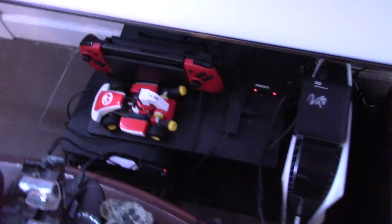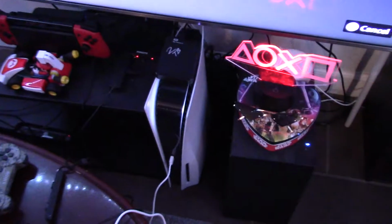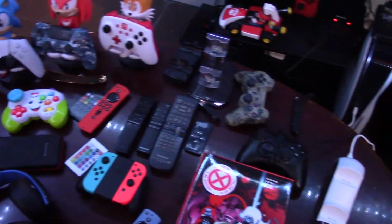But right here is where I have all my games and stuff. Got my Switch, my PlayStation 3, and 4 right here. You can see them. I hate that they're kind of dusty. I try to dust them as much as I can. But I got my PlayStation 5 over here, of course. Controllers and all this other stuff.